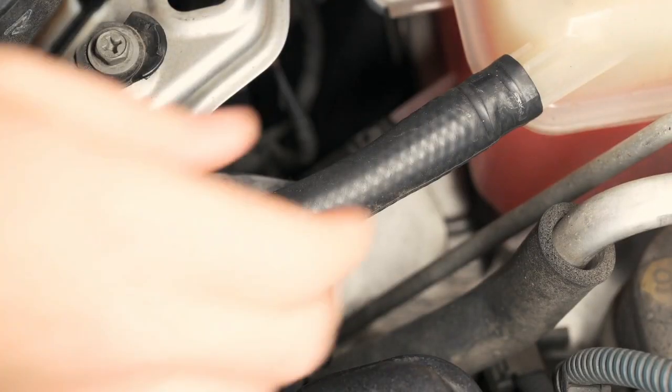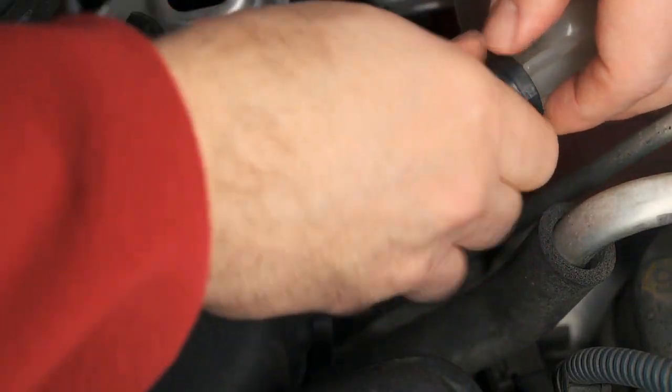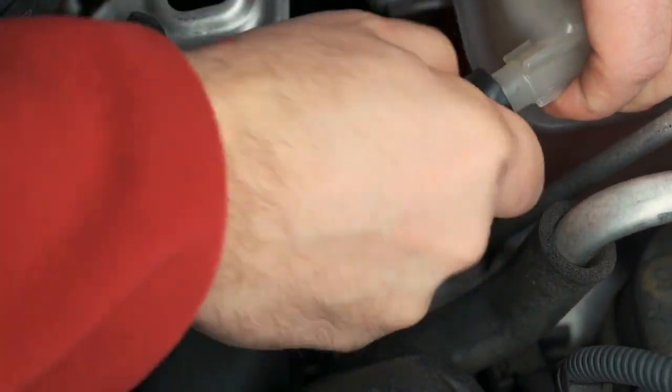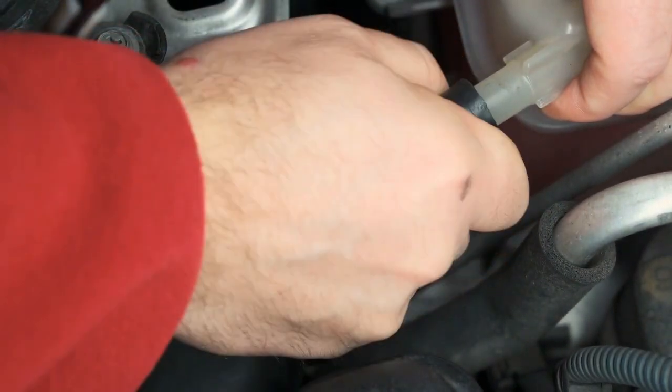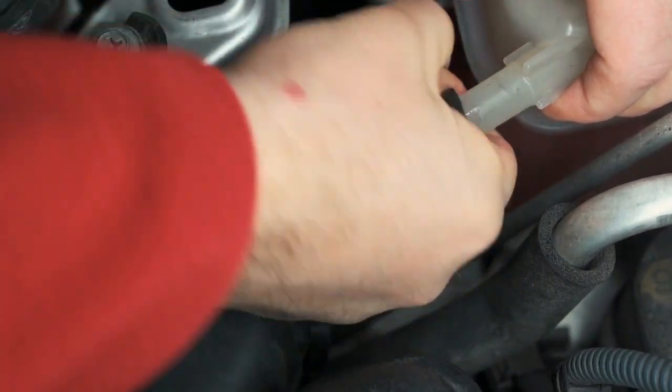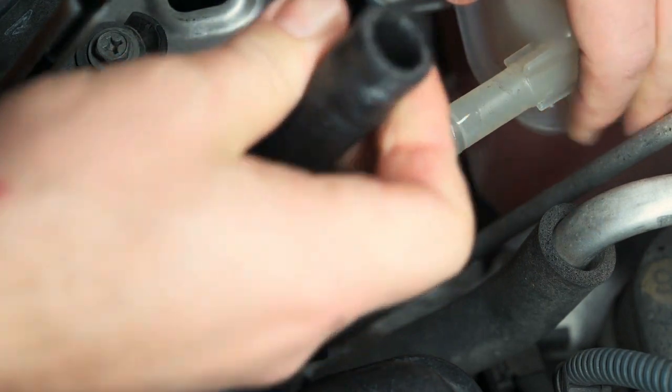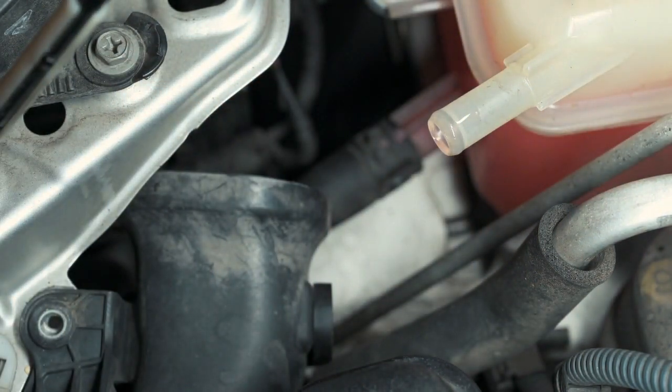Heater hoses are responsible for circulating coolant to the heater core, which provides heat for the vehicle's interior. These hoses allow the transfer of heat from the engine coolant to the heater core, which then blows warm air into the cabin. Damaged or leaking heater hoses can result in a lack of heat inside the car.